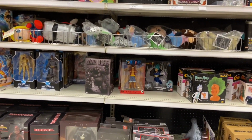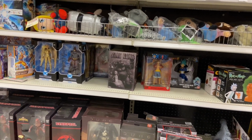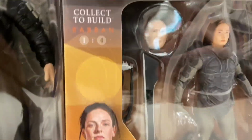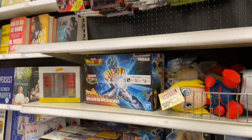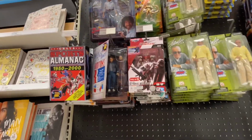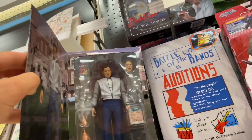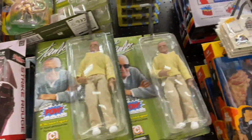Over here at the Collectibles, more DC Multiverse, the same ones that they've had. Down here, they had the Dune series. Again, I really want to get just this Build-A-Figure Rabban from Dune, played by Batista, but I'm not dishing out all the money for the 4 figures. But we're not picking up anything, so we are getting out of here.